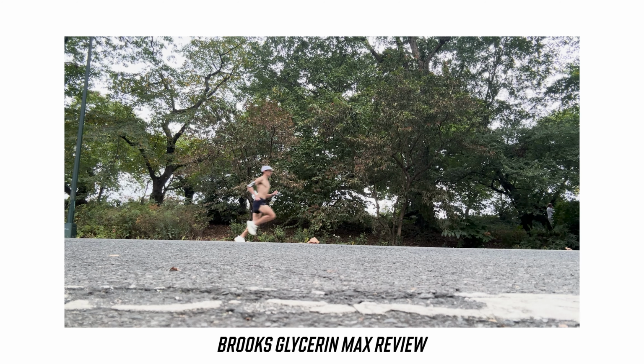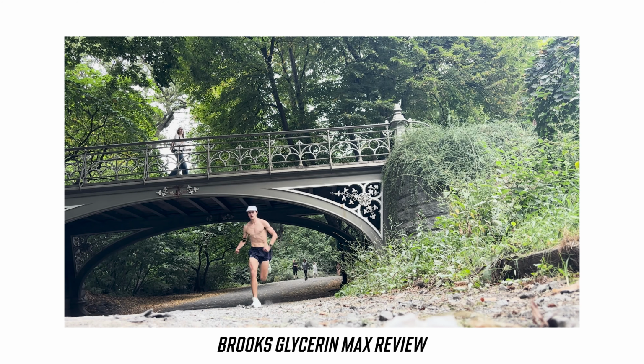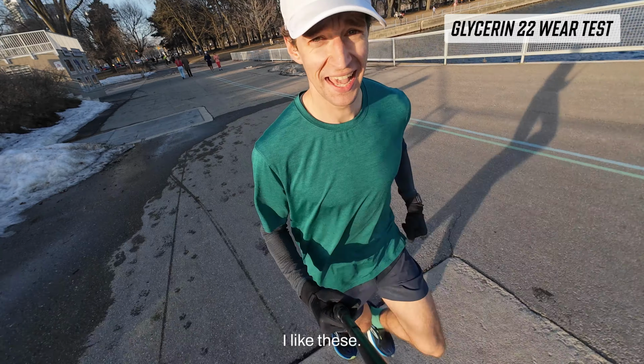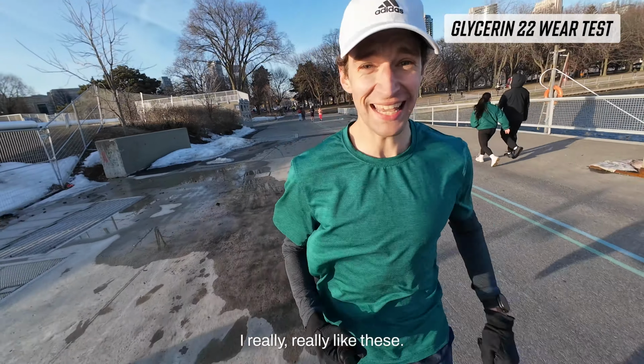And for the record, I really like the Glycerin Max for workouts, like more than I expected to. I took it for a tempo run in Central Park back in the fall, and it was a lot faster than I expected it to be. And at the same time, I wondered what an easy running version of the Glycerin Max would be like. So I became excited to try the Glycerin 22. Okay, on to the wear test. I like these. I really, really like these.